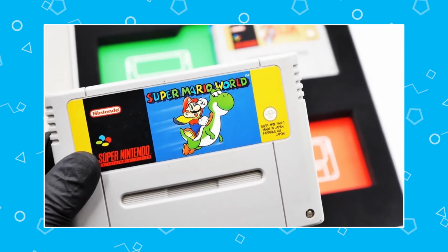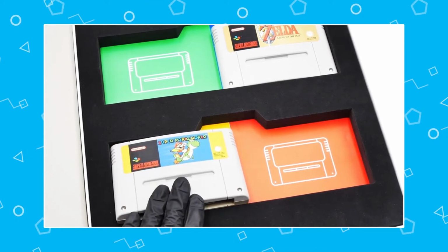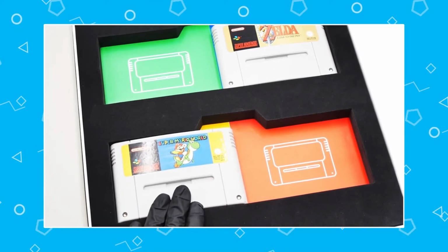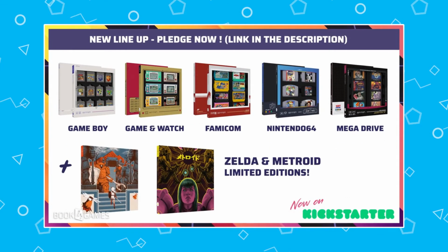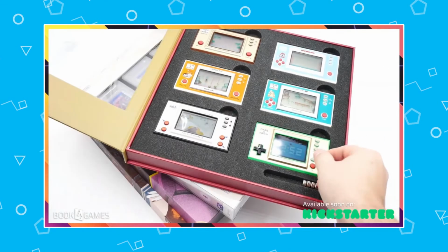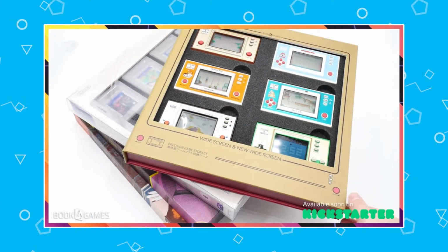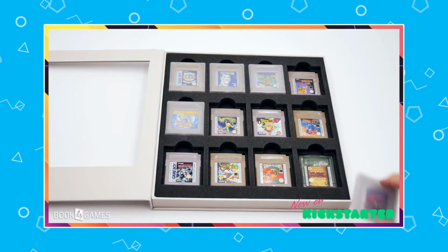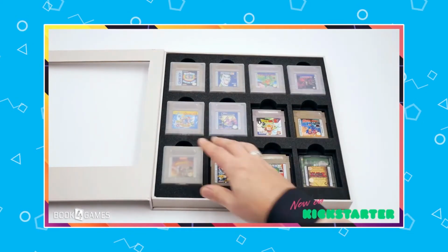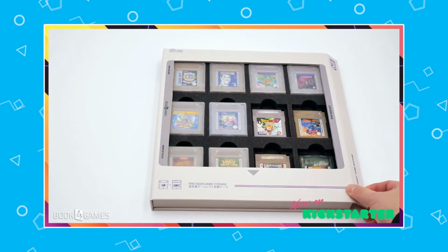Their first launch only featured SNES and Super Famicom cases, but this time they're pulling out all the stops with new storage options for the Sega Genesis, N64, Famicom, and of course, the Game Boy. But hey, the cherry on top? Well, you can hang the cases on the wall. Remember the display problem? Not a problem anymore. Well done, Book4Games. Well done. Now, if you're the kind of collector who wants to play and flex those retro games, go ahead and check this one out on Kickstarter.